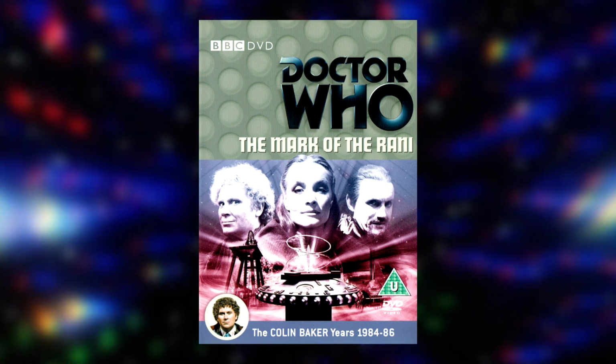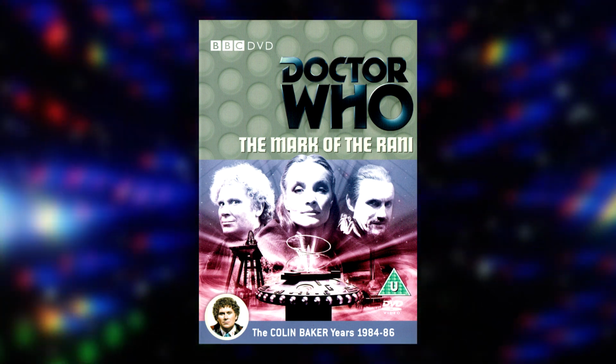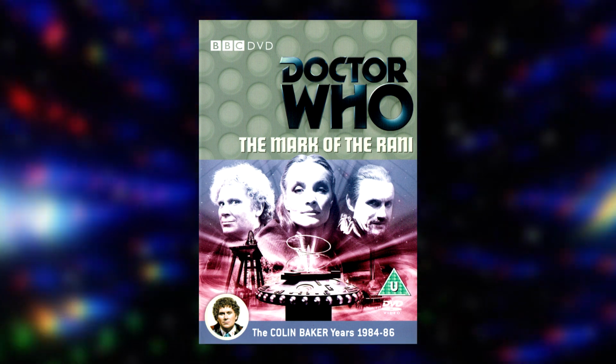But yeah, just the general look of her TARDIS and the console, the way that it spins around, I think that's really cool. I really like the look of that. What else have I got on here?